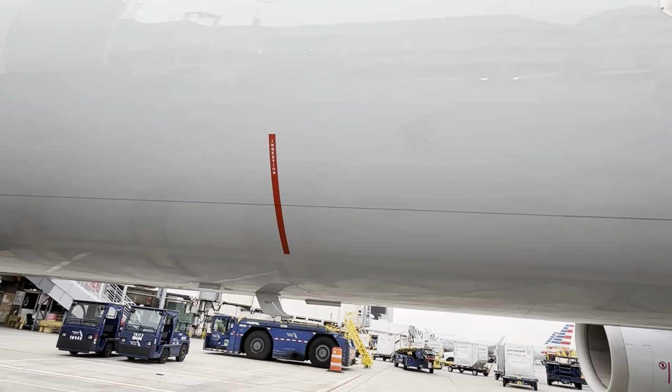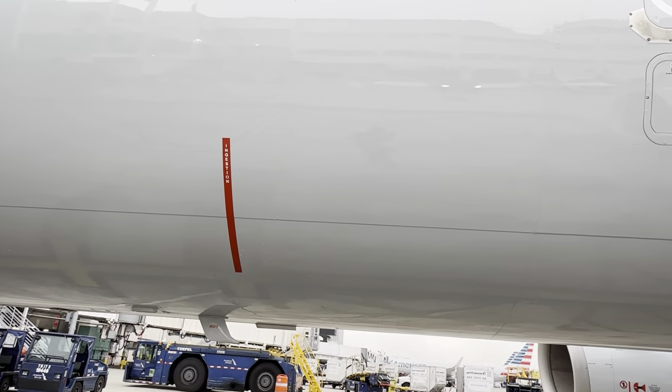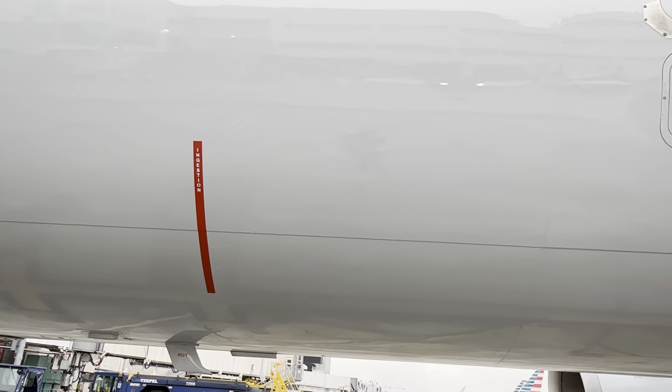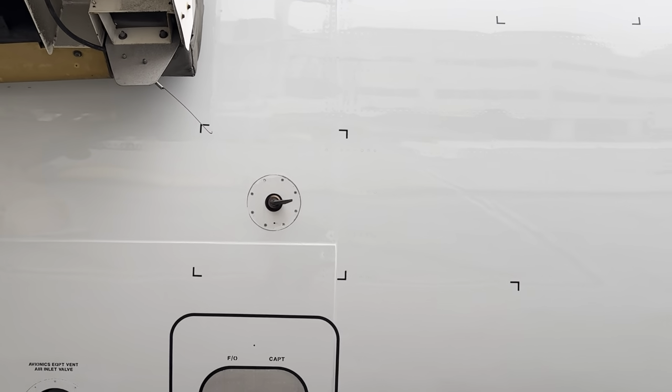No? Okay, here we go. Couple more. Remember that warning label on the engine to stay 15 feet away because that's the ingestion zone? That vertical line is the 15 feet away. That's 15 feet in front of the engine. So anything beyond, or closer beyond that line, you're now going into the ingestion zone when the engine is running at idle.